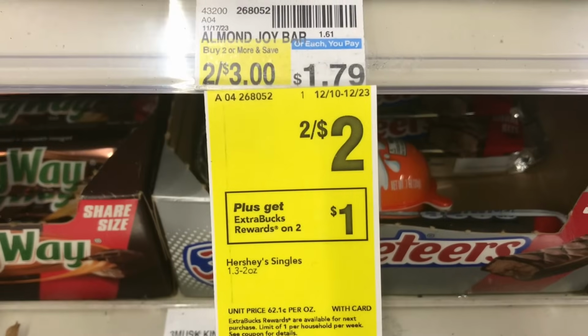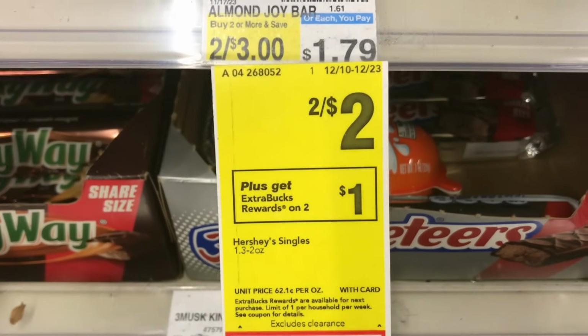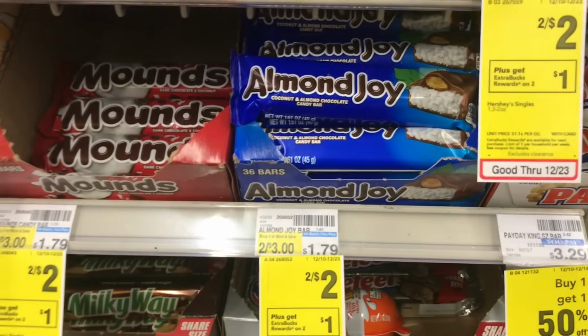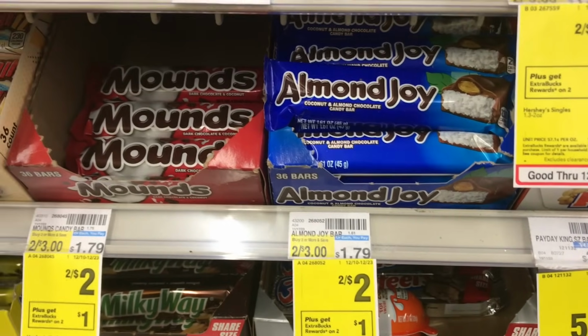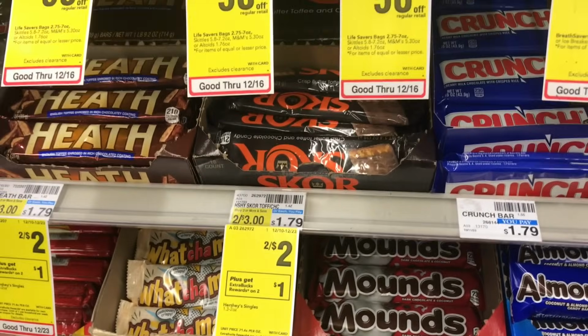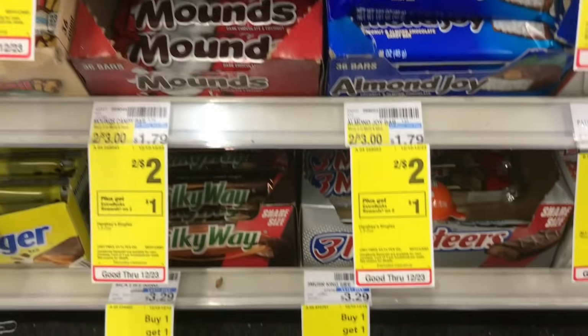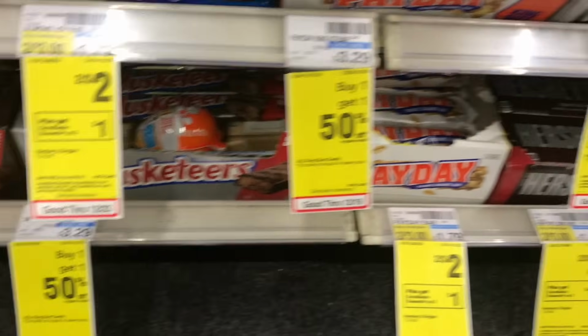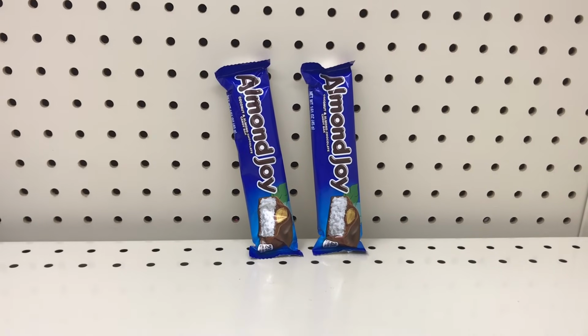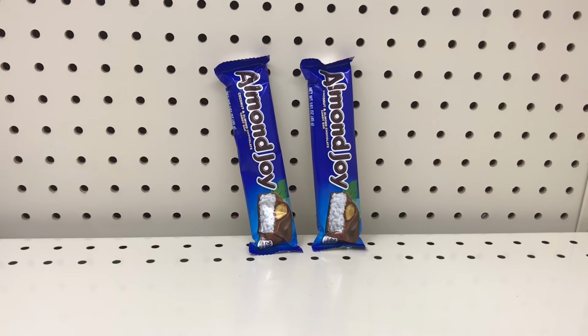This next deal, you can find it in front of the store by the cashier, is when you buy 2, you get $1 back on Hershey singles, and it's a limit of 1. There are different products within this deal, so you can choose whichever one you like. But picking up 2 of the Almond Joy, that will be $2. You pay the $2 and get $1 back, making both items $1 or 50 cents each.